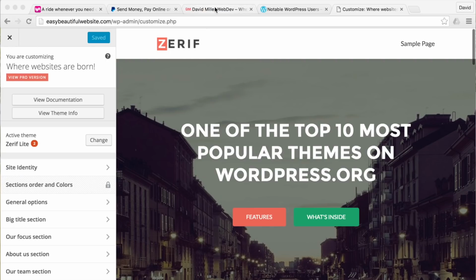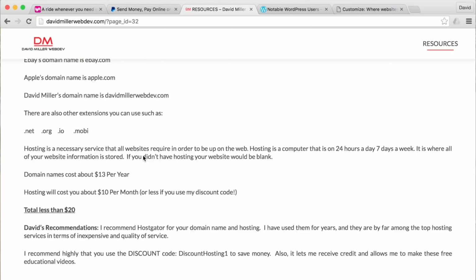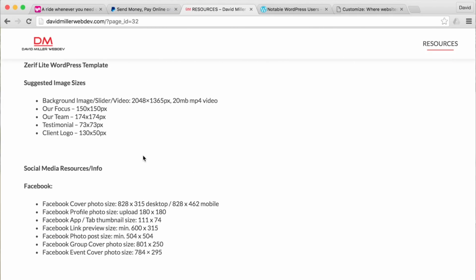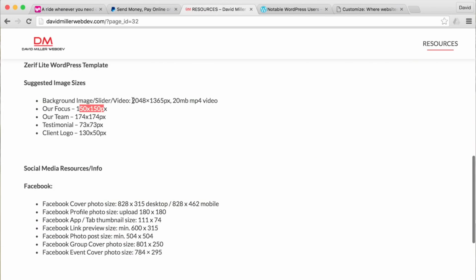On the davidmillerwebdev.com website, I provided under resources the Zerif Lite WordPress template image sizes. So here, like the logo, this is your logo. For the testimonial section, if you have a testimonial, our team, all these things, our focus, these are all the sizes for the background image right here. This is the size of the image you're going to want in pixels.